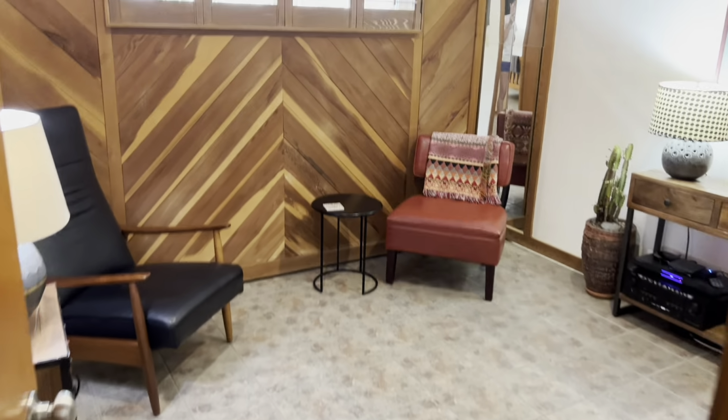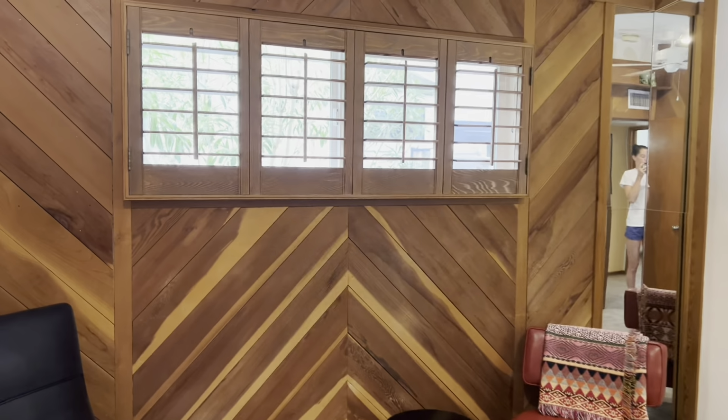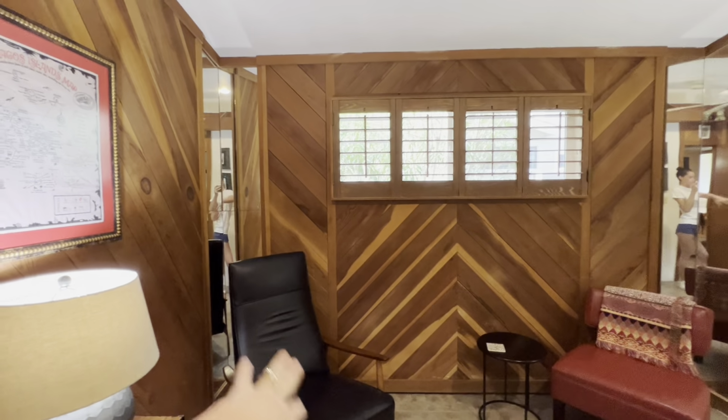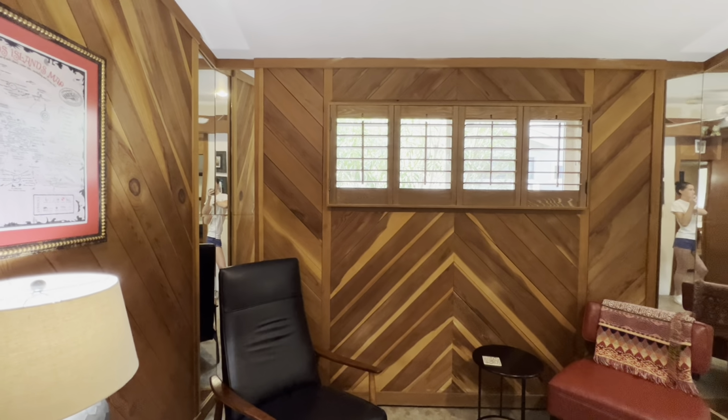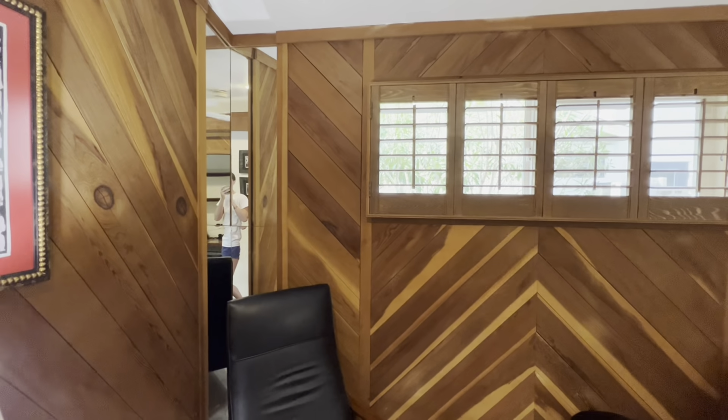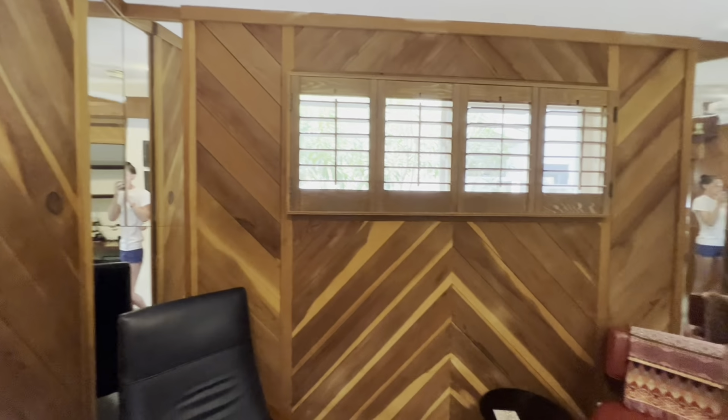This is one of the three bedrooms. I want to do something with this wood paneling because I don't like that. I don't know if I just paint it. I don't love the mirrors in the corners either, so I'm not sure. We'll see about those.